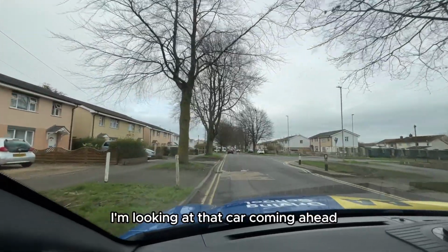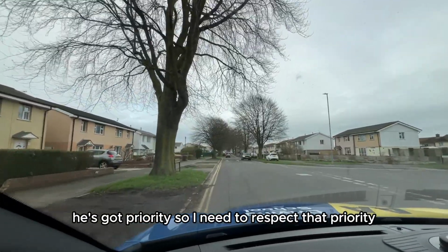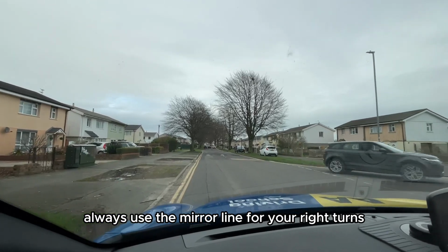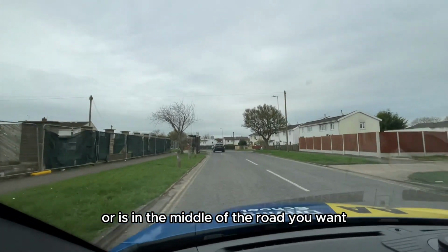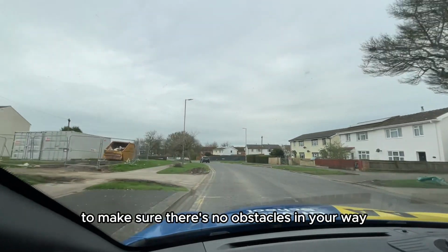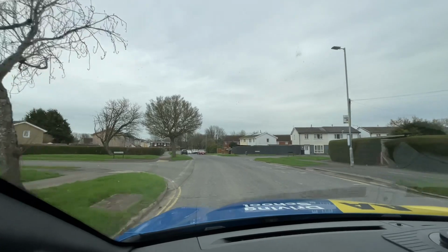I'm looking at that car coming ahead. He's got priority, so I need to respect that priority. Let him go. Once he's gone, I check my right. Always use the mirror line for your right turns. Make sure the mirror is in line with the middle of the road you want, so you can have good visibility of the road you are going into, to make sure there's no obstacles in your way, so you can take your turn.